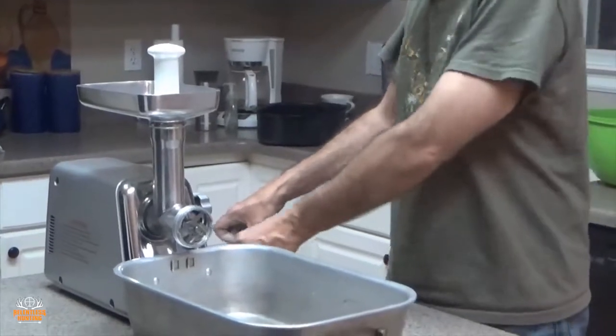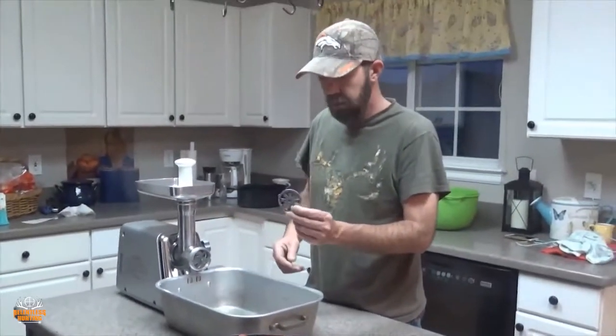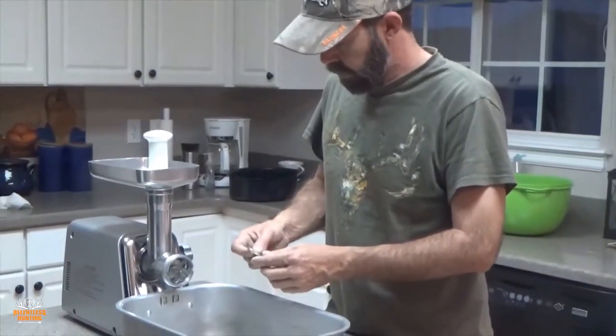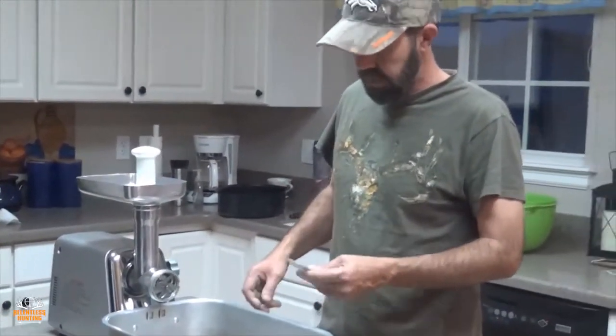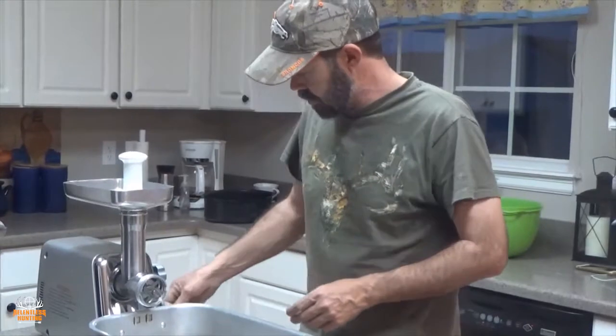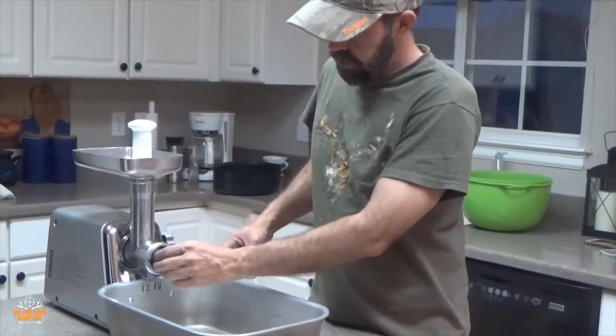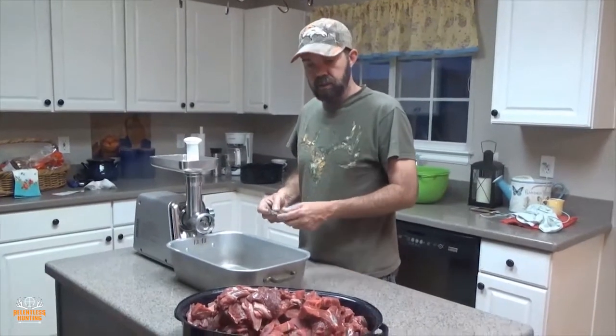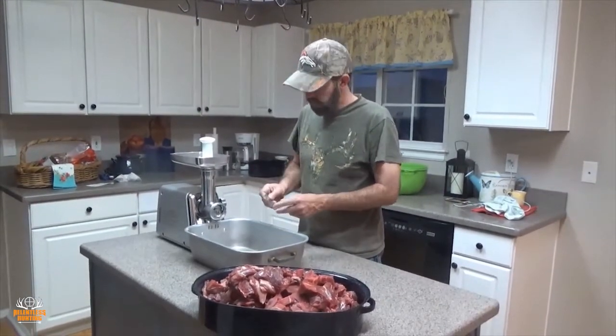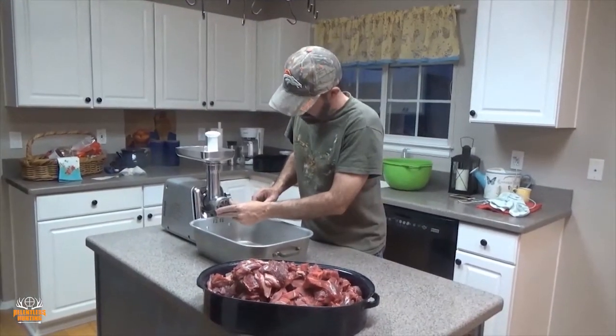Just wanted to show you, I use the coarse piece first and grind it twice, and then I'll finish up with a 3/4 inch for the finished grind. So I grind the pork once and the venison once, and then I mix it together for the final grind to get my consistency right.